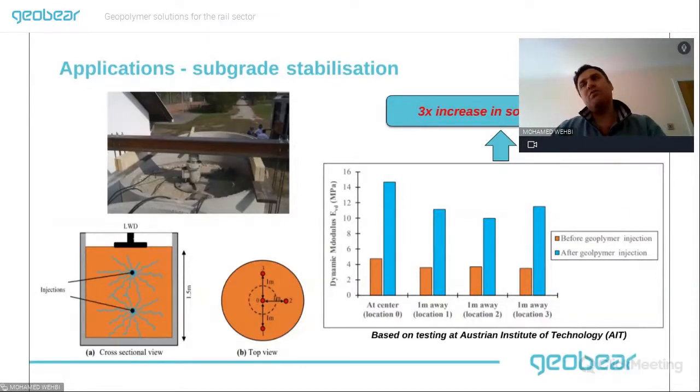We tend to do pre and post testing on almost all of our sites when we do the treatment, to make sure that we don't leave the site without having addressed the problem and increased the stiffness to the desired targets.